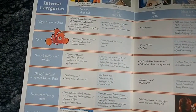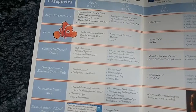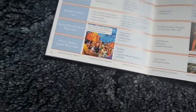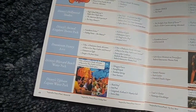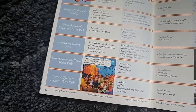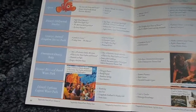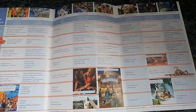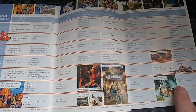New and enhanced. Enhanced for Disney could mean a lick of paint, something like that. See on here you've got listed things like Animal Kingdom Expedition Everest, obviously in 2010. They'd been there for a little while, so it's probably had a lick of paint or they added some cars or something. Not always major. But I mean, Disney is innovative and they're always adding stuff. They're changing shows, rides, parades, fireworks, quite regularly.